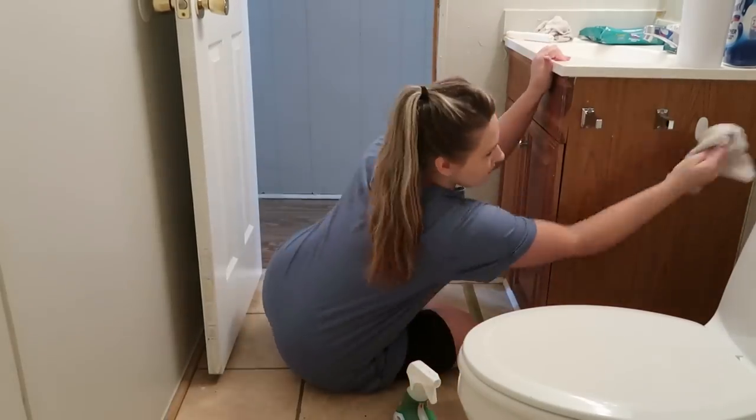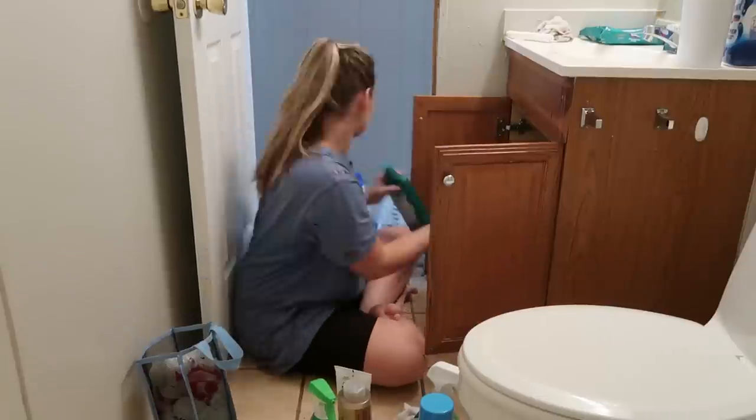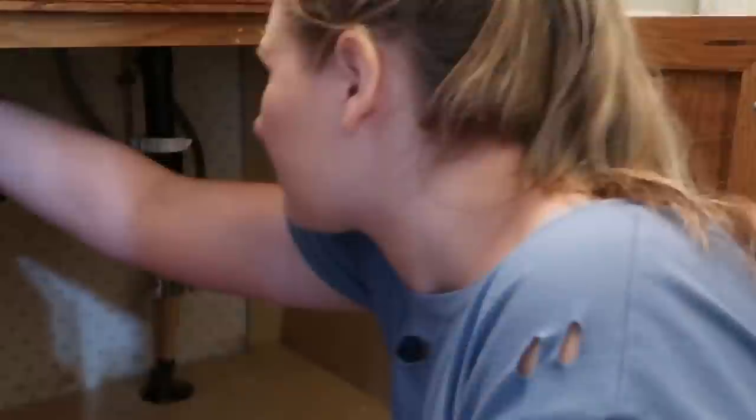So underneath the kids' bathroom sink is where I like to keep all of their extras. They have extra shampoos, extra toothpaste, extra toothbrushes, their hairbrushes, their off, the mosquito spray, anything that I can store under here, and I try to keep it as organized as possible.